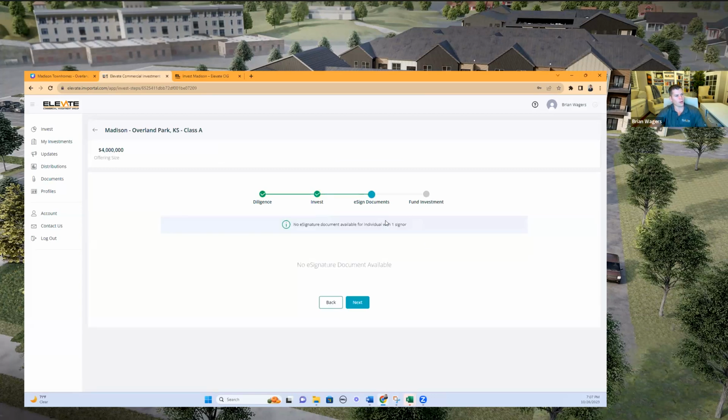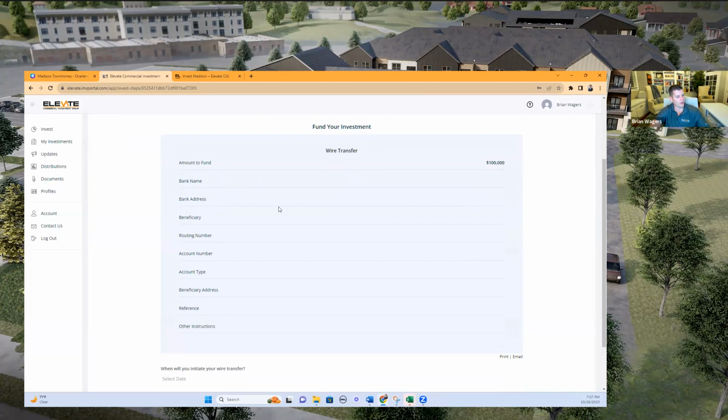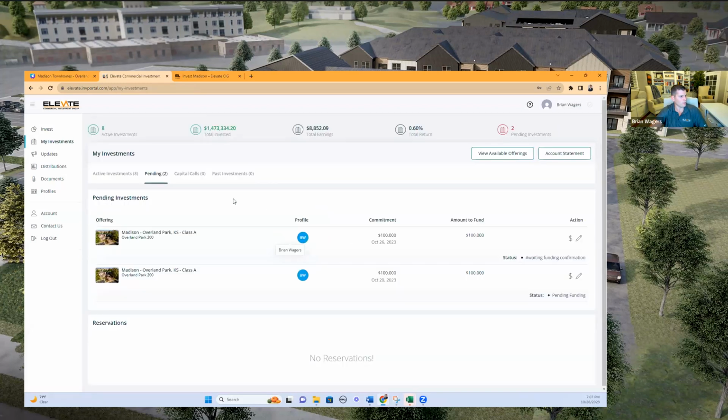There are no e-sign documents yet, but this is where you'll be able to see the PPM and the OA, going into detail on everything we talked about, how you're treated as a limited partner, and everything about the deal. You'll want to review those and then sign those. Then here, you'll want to take a screenshot with your phone. This will show you where you'll be able to send your wire to. Most banks will have that in person. Then you can put your date when you plan on sending those funds, and then submit, and that'll lock you in for your reservation. This will show that I am now committed for 100,000 and I've got my reservation there.